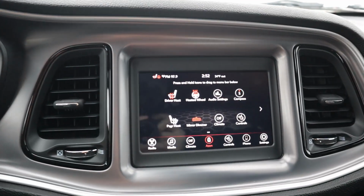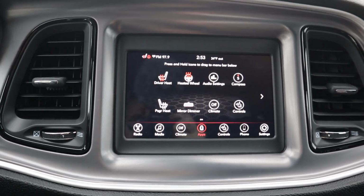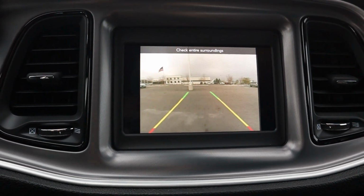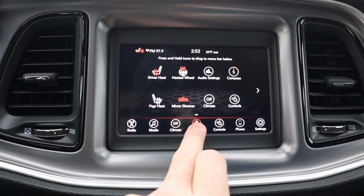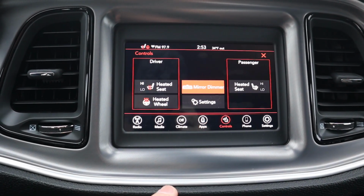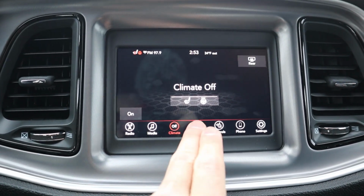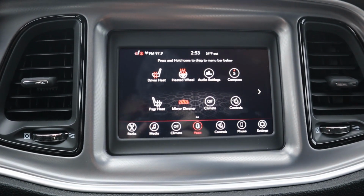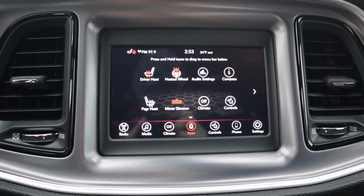Now the other difference is the screen. So the Challenger does have a smaller screen, so you guys can see the backup camera. When I pop it into reverse, it does look a little bit different, obviously because, well, it's smaller. And then the trajectory lines still turn, all that kind of stuff. With the rest of the screen, it's got most of the same functions. So you still get the heated seats, heated steering wheel, all that kind of stuff. You still get the dual zone climate controls, but you do not have the performance control. You don't have the launch control, and then you don't have the performance pages with this infotainment system either. This car just doesn't have those features.